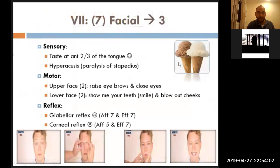I remind you about the ice cream's amazing taste, which is carried by the facial nerve, by the nerve called chorda tympani, a branch of the facial nerve responsible for the taste of the anterior two thirds of the tongue.